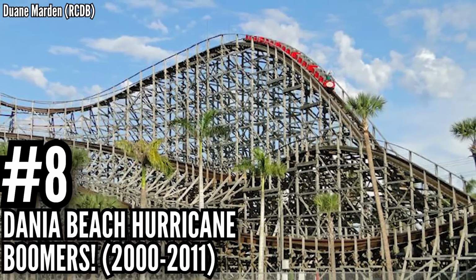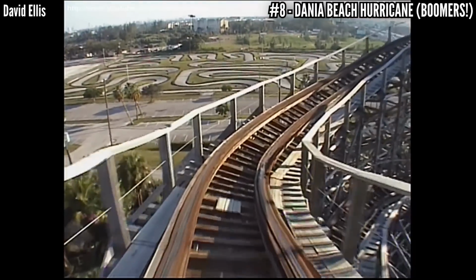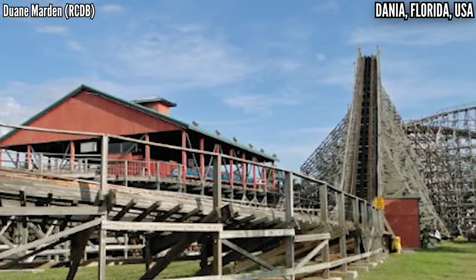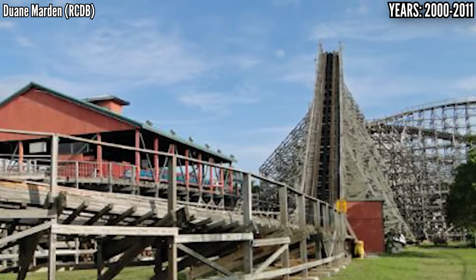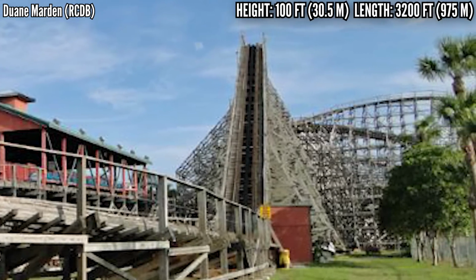Number 8. Dania Beach Hurricane at Boomers. This coaster wasn't actually part of Boomers. It was right next to it, operated by a separate company. This was built by Coaster Works Incorporated. Not exactly who you think of when it comes to major wooden coasters, but this was 100 feet tall and 3,200 feet long. A double out and back layout.